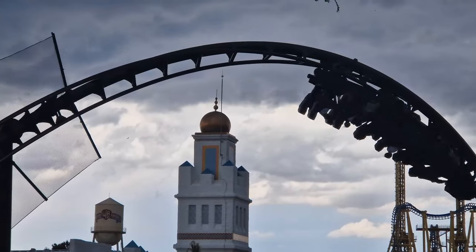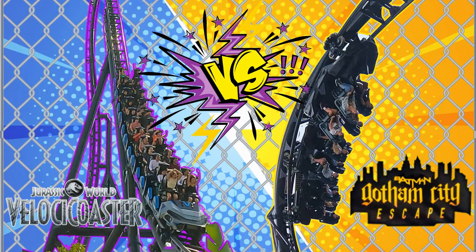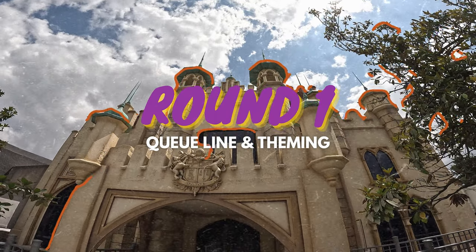In this challenge, I'll be comparing the most similar elements, theming, and other key aspects of the ride and giving a point for each. The winner is the coaster with the most points. So does Raptor beat Bat? Let's find out. Round 1, queue line and theming.